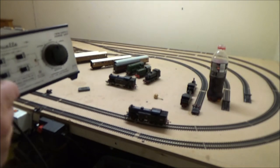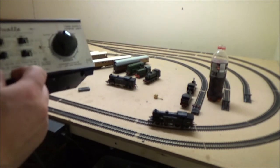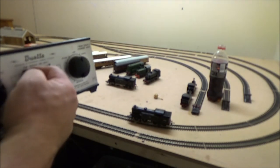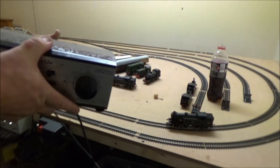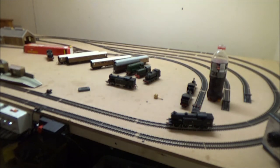You change the resistance, it means that you have to turn this further before the train starts. Or in this case, locomotive starts. So if I put the resistance on low, I've only got to turn the knob a little bit to get it to move. I put the resistance up, I've got to turn it a lot further. So there we go. We've even got auxiliary power out on this because we've got a pair of terminals there and a pair on the other side. And anyway, everything is working, so I'm happy with that.